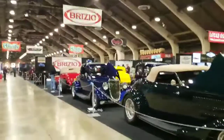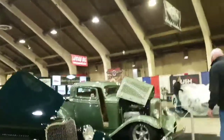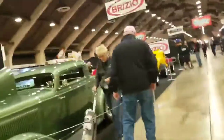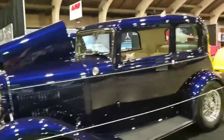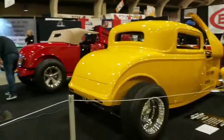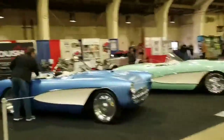I met Andy Brizio the other night. Brizio is a well-known name in the car building industry. These are all Brizio cars, I guess. Oh, man, these cars are to die for. 32 Ford Victoria, jeez. Brizio Street Rod. Wow. Nice.